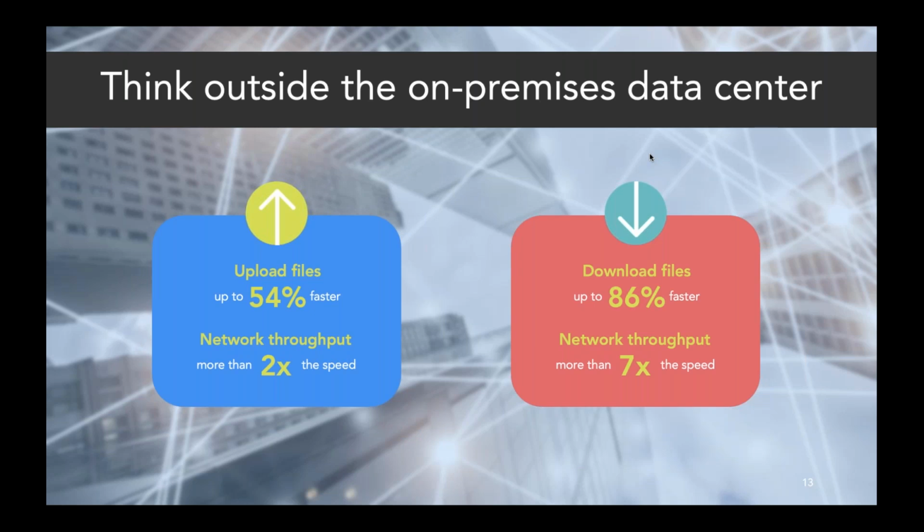We saw up to 54% upload speed, a change, twice the speed. Downloading files 86% faster. The network throughput was 7 times faster. So really significant. And really able to take advantage of the network capabilities to handle these large files, because you have a lot more control over your network. So you're really seeing a stable network connection with full frame size controls and things like that. So a huge difference here.